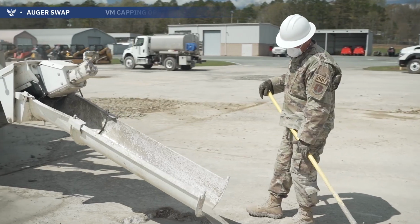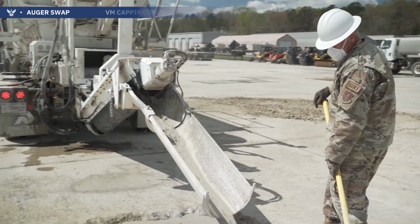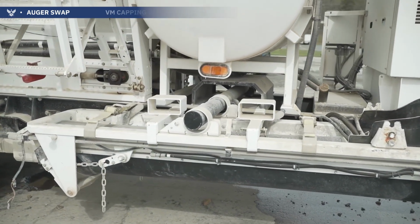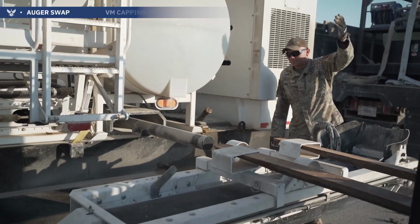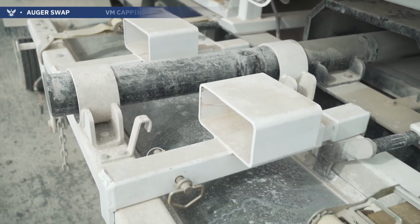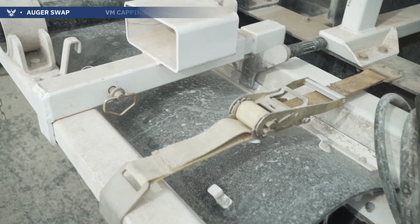Auger swap. In the event of mixer auger failure or material seizes the auger, the following steps should be followed for a successful auger swap. Since each mixer is shipped with an additional auger, ensure everyone is familiar with auger swap operation. Current recommendation is to be able to swap an auger in 30 minutes or less. Practice, practice, practice.